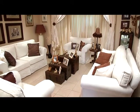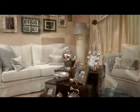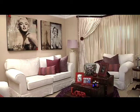Asked 3 designers to reinvent the same room 6 times, taking their inspiration from a range of contemporary fragrances. The second designer to take up the challenge is Andrew Mackenzie of Andrew Mackenzie Interiors.